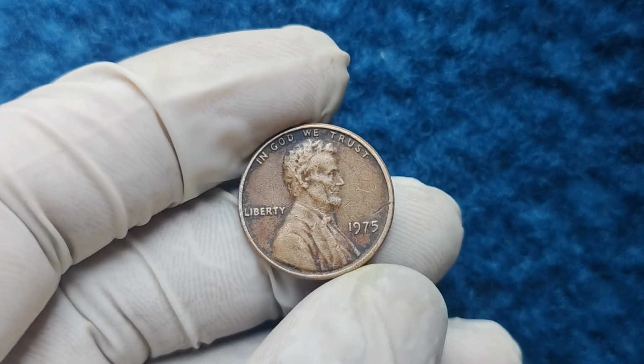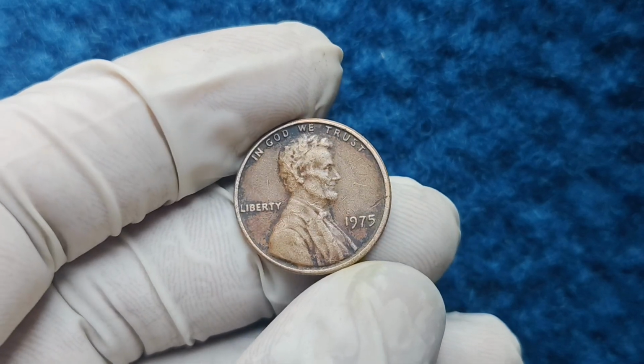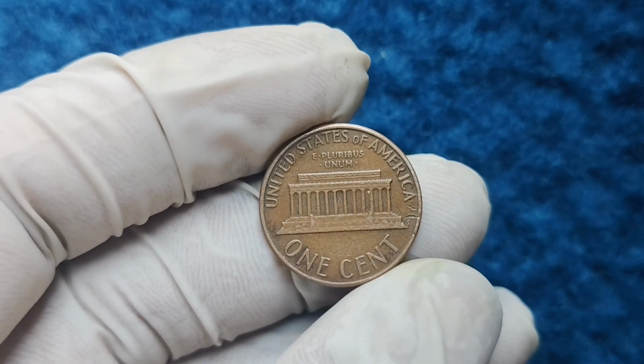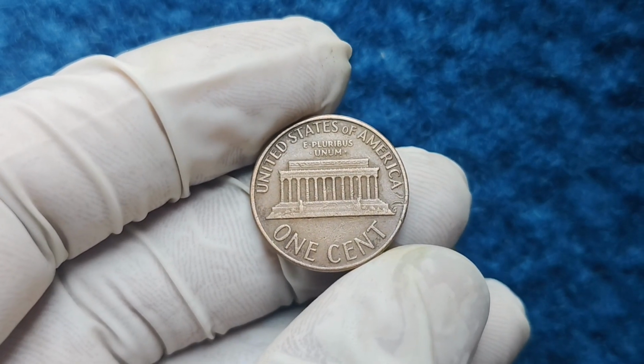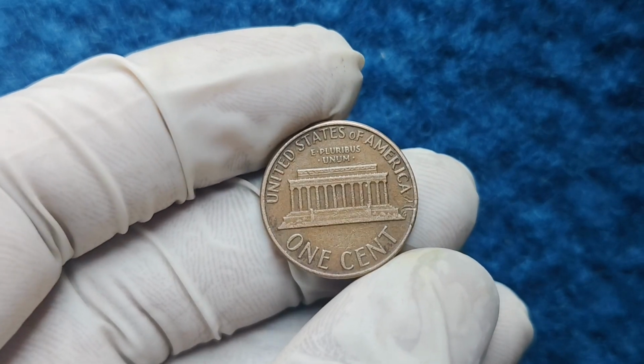A normal 1975 penny should weigh 3.11 grams. If it's significantly different, you might have a rare off-metal error. If you think you've got a valuable one, send it to a professional grading service like PCGS or NGC. A high grade can turn your penny into a 6 or 7-figure payday.